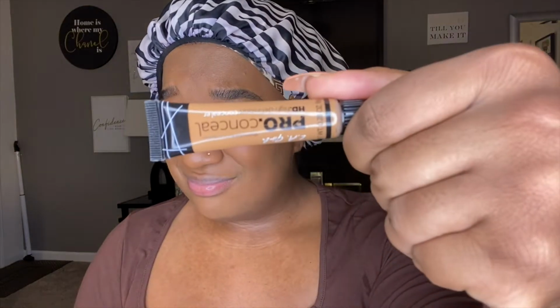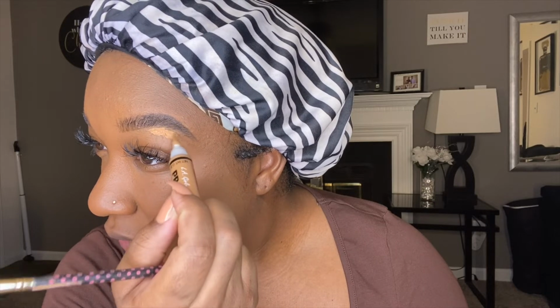But honestly, she's back in my life. I know this is like 2015, 2014 hype, but she's back in my life. And she does so well. Look at this foundation. Can you say skin? Okay. This concealer is back in my life. And honestly, I just think she's gonna be here to stay.